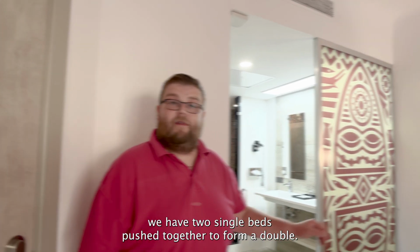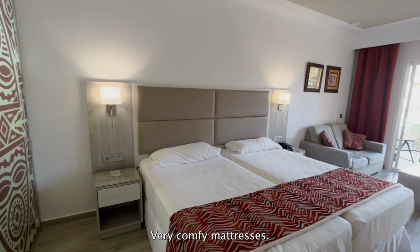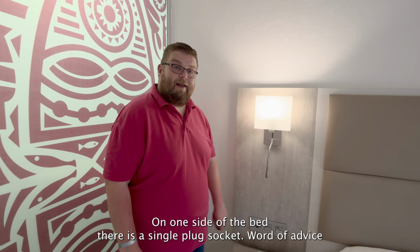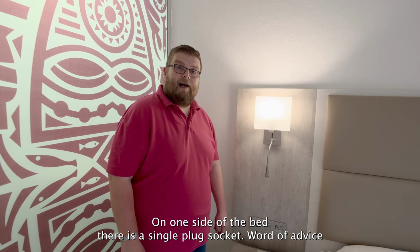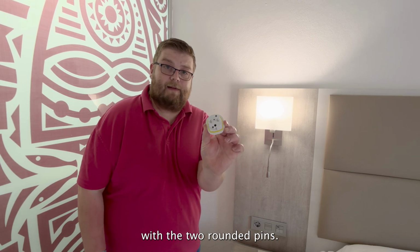Just over here, we have 2 single beds pushed together to form a double. Very comfy mattresses. On one side of the bed, there is a single plug socket. Word of advice, bring plenty of travel plugs, which are the European style with the 2 rounded pins.